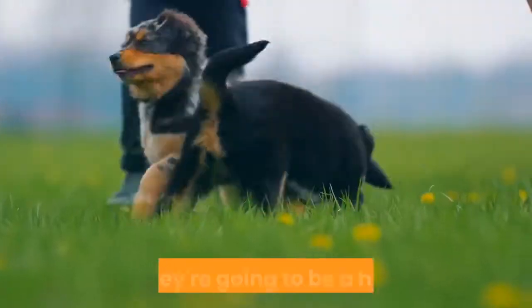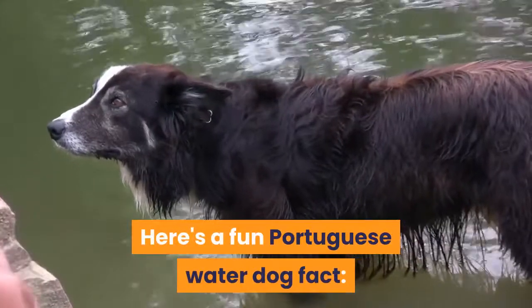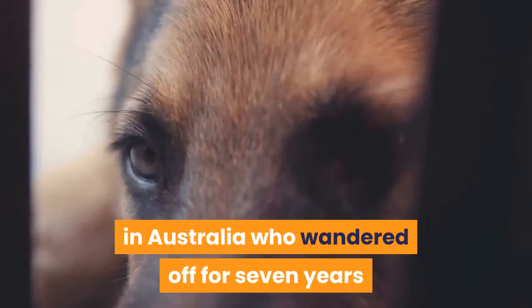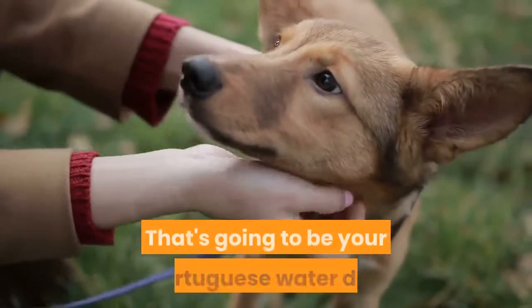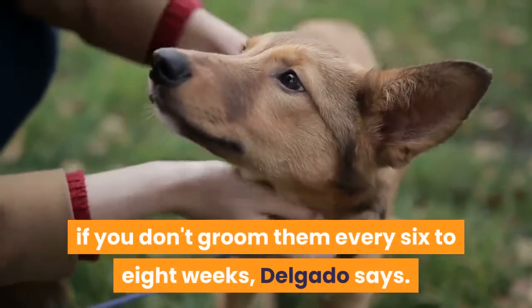Care. Yep, they're going to be a handful. Here's a fun Portuguese water dog fact: their hair never stops growing. Have you seen those pictures of the sheep in Australia who wandered off for 7 years and came back looking like a giant cotton ball? That's going to be your Portuguese water dog if you don't groom them every 6 to 8 weeks, Delgado says.